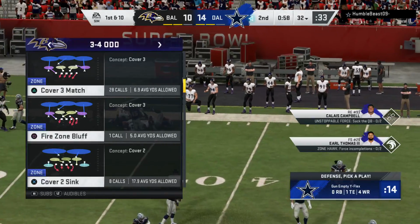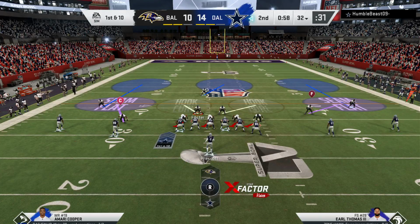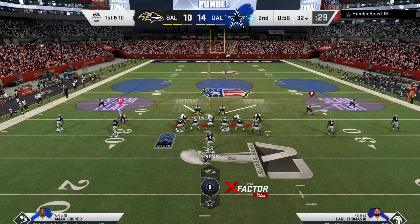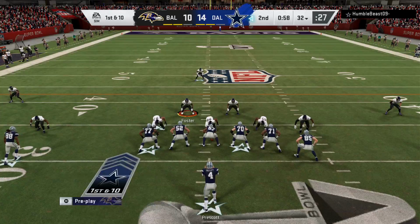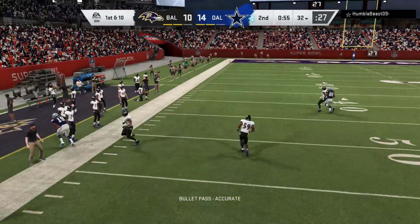Tuck it away. Take care of the ball. All the things he hears all week in practice, he didn't carry it over into the game. From the 32 now, here's 1st and 10. They go back to the air here after the INT on the last drive.